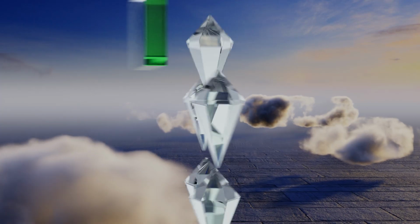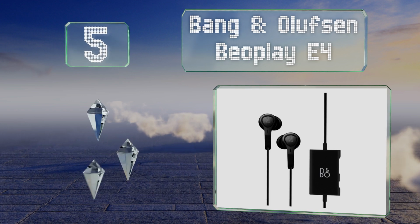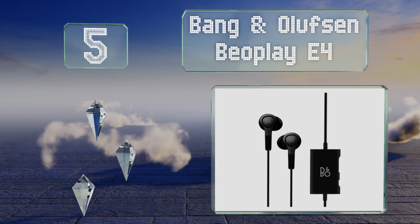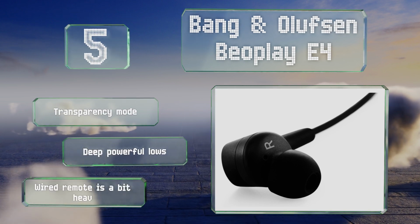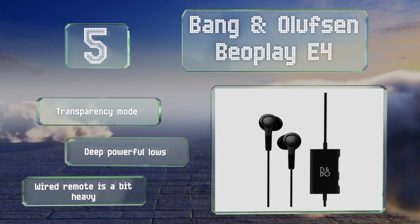Halfway up our list at number 5, most should find the Bang & Olufsen Beoplay E4 fits snugly in their ears. The detailed sound quality allows you to hear all the notes of your favorite songs, while their active noise cancellation helps ensure nothing will interfere with your listening experience. They boast a transparency mode and deep, powerful lows, but the wired remote is a bit heavy.